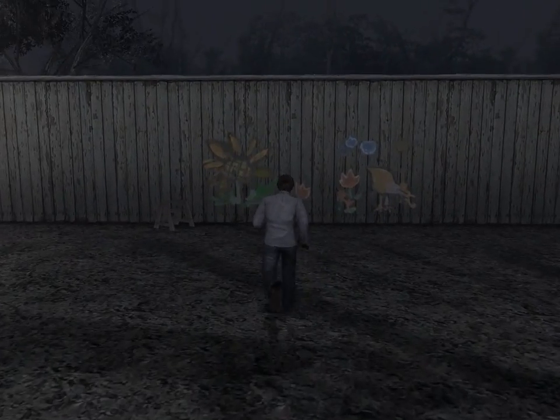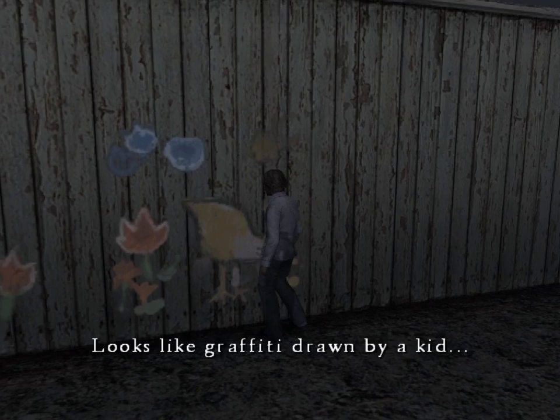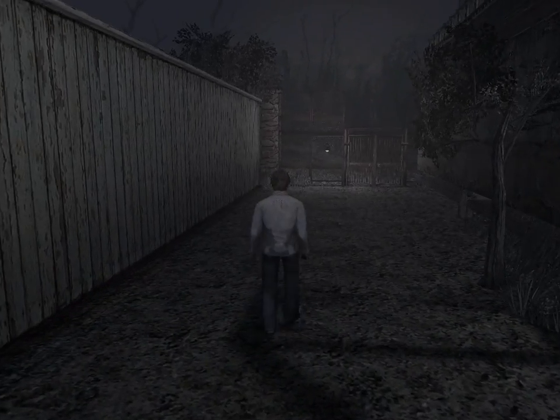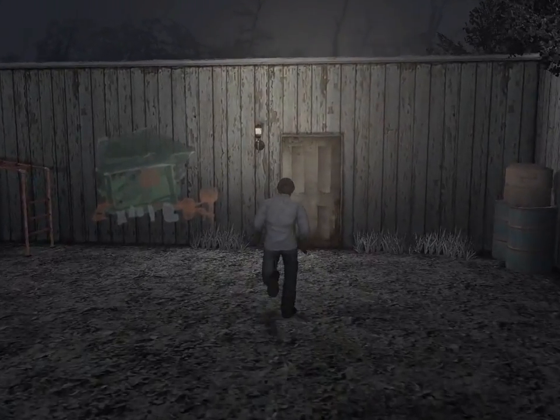So on the opposing side of the wish house, we have some more lovely graffiti of a bird. Let's go with that. And we got a gate down there, but I think I'm actually going to hold off on going down there just yet. Check out what's behind this door.